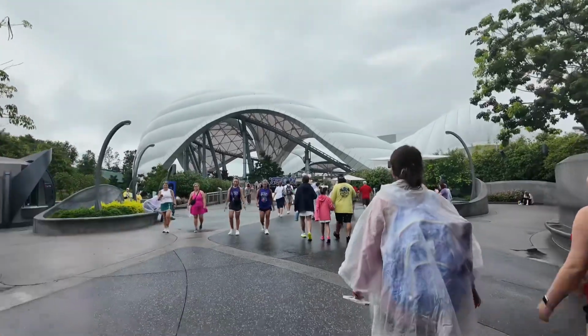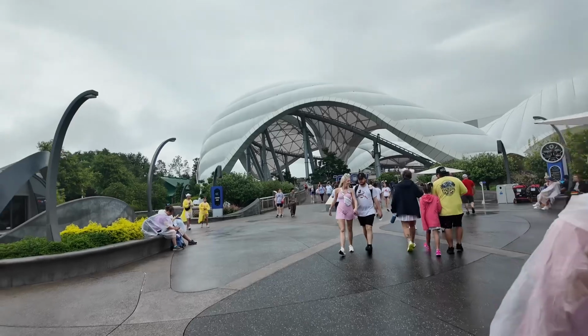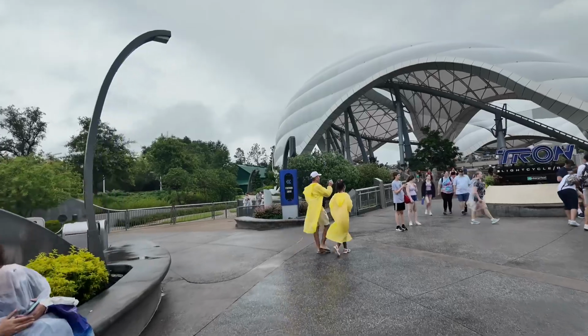Just in case you're not aware, if you head up towards Tron, over here to the left, you'll see a sign that says Storybook Circus. So that'll kind of take you on a little shortcut to Storybook Circus and Fantasyland.